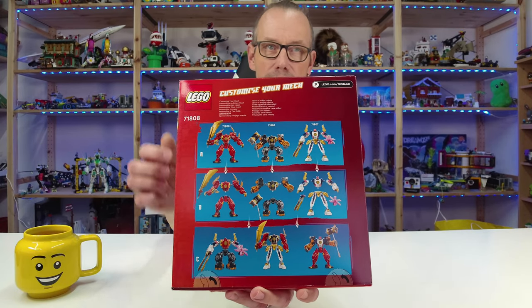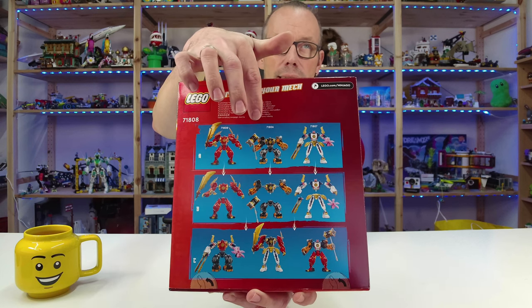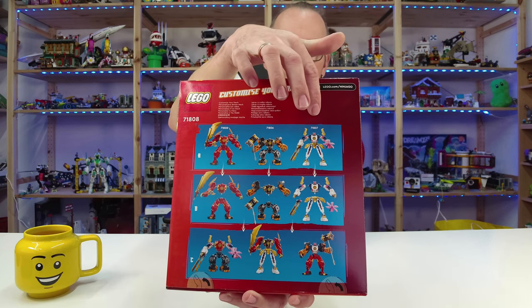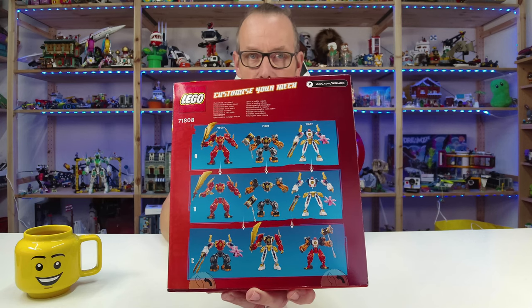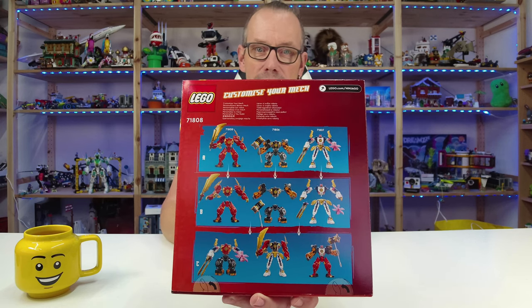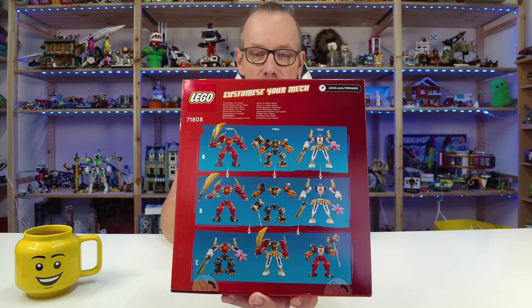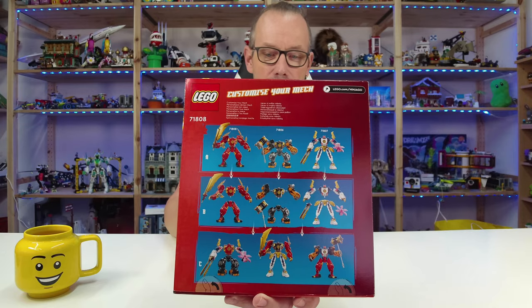So here we can see them. First, this set here, then the second one is Cole's Earth Mech and Zane's Technic Mech. And you can switch legs and arms with all three mechs. That's a nice play function, I think.